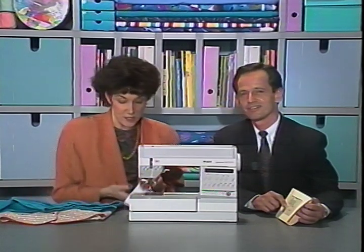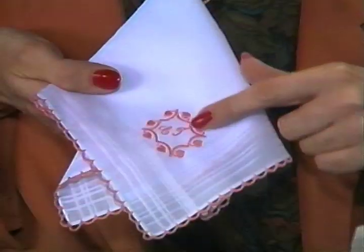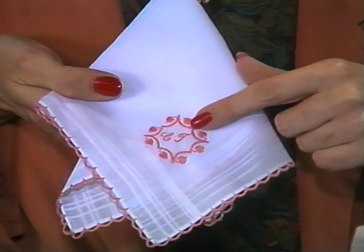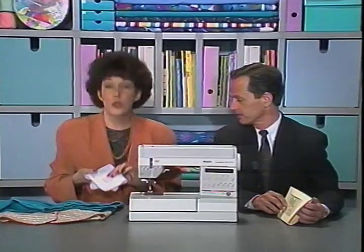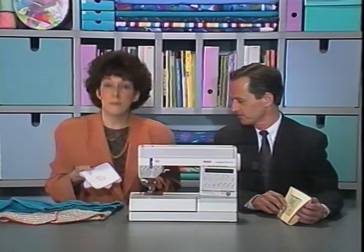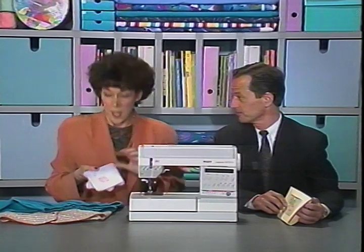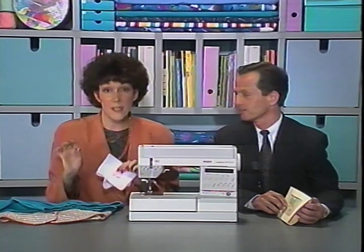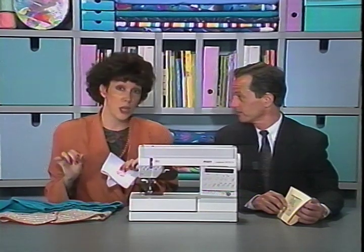Speaking of alphabets, here's a handkerchief I personalized with my monogram centered inside a medallion of hearts. This time, though, I used freezer paper to stabilize. You can buy freezer paper at any grocery store and iron it on the back using a medium, dry, hot iron. Then after you've embroidered, tear it away. I would recommend, though, testing it on some scraps of fabric before you begin your project.